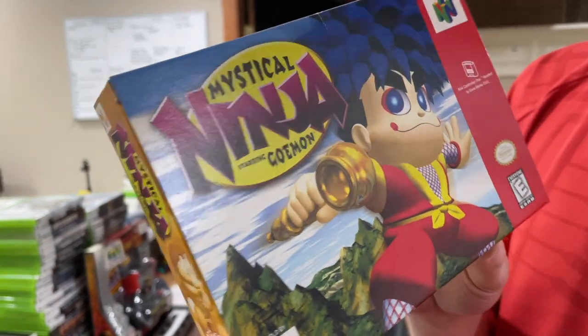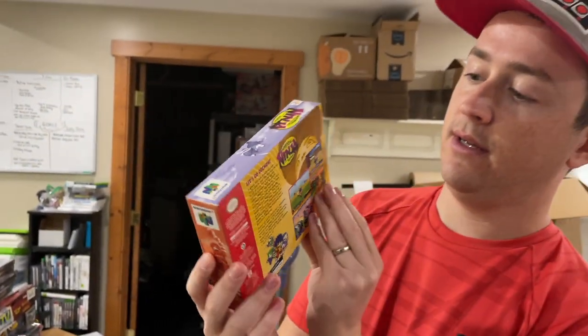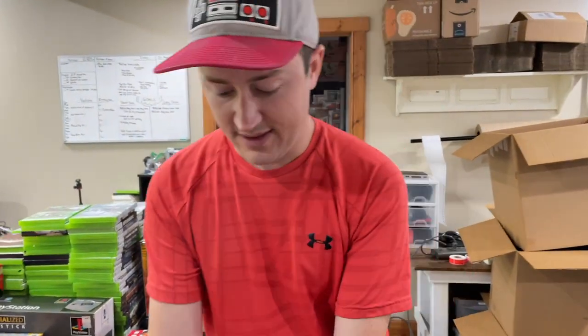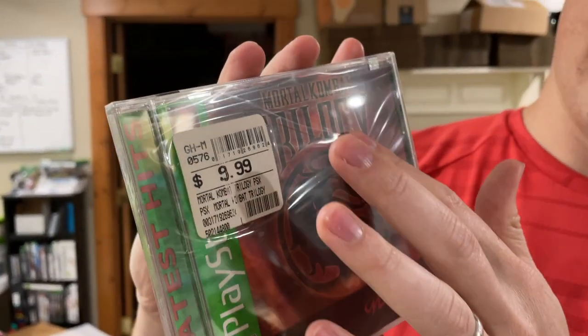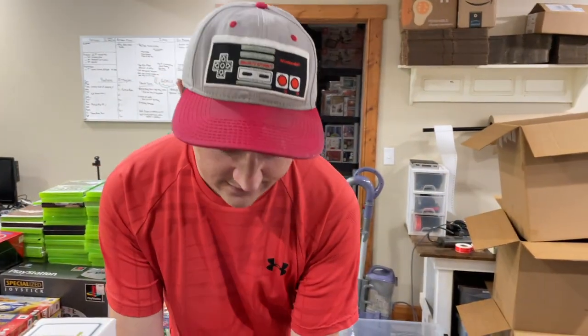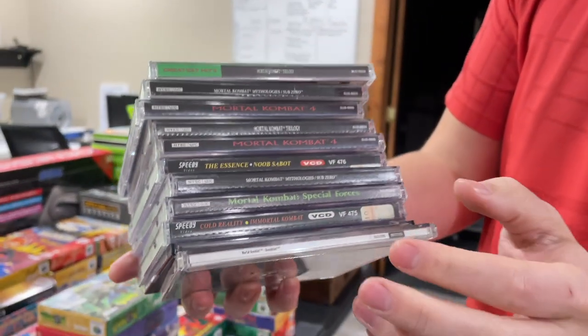All right, we got everything spread out, and that was quite the box. Highlighted by this guy here, Mystical Ninja Starring Goemon. Perfect condition. That guy's going to go in our gradable bin. This one was a bummer because I didn't realize there were any sealed games in this lot, but it's got a cracked case, the Mortal Kombat Trilogy. It is Greatest Hits, so it's not that exciting, but there are black labels of every Mortal Kombat game on PS1, and that went for pretty cheap, so that was awesome.